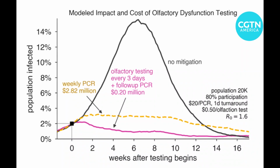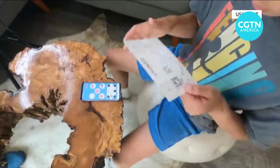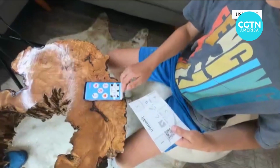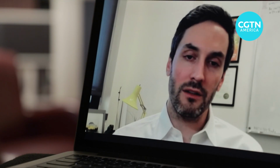Dan Larimore of the University of Colorado Boulder used a mathematical model to determine the impact of these smell tests. He found that one given every 3 days worked better than weekly laboratory tests in curbing coronavirus infections. He thinks it could drive down cases further. We really think that these could do some great work in bending the curve downward.